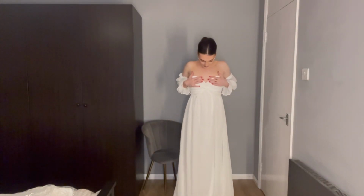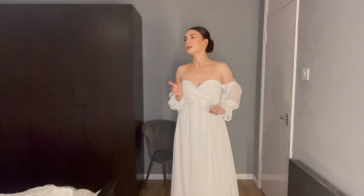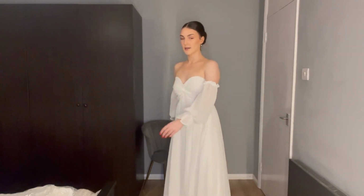I'm gonna actually rate this one. I think this was the cheapest dress out of all the dresses. I think it was like £25. I'll correct myself on screen, but for that price, this is excellent. I think it's wonderful. Moving on.